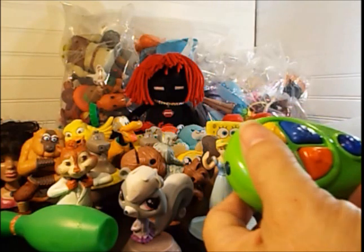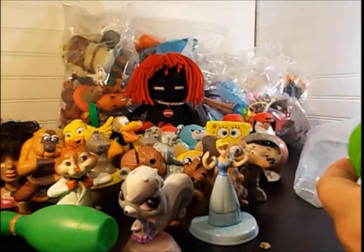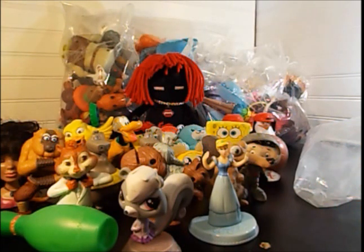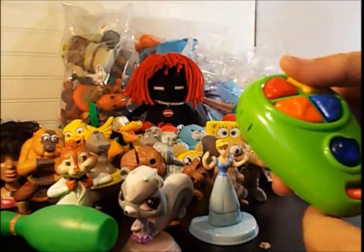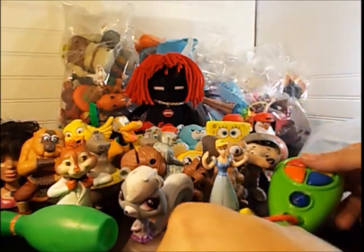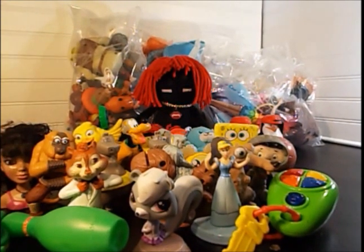Okay. And then we have a baby toy that looks like it is dead. Probably put new batteries in it. And this was made for Redbox in 2000. But it's supposed to do different things. And that's it for that bag.